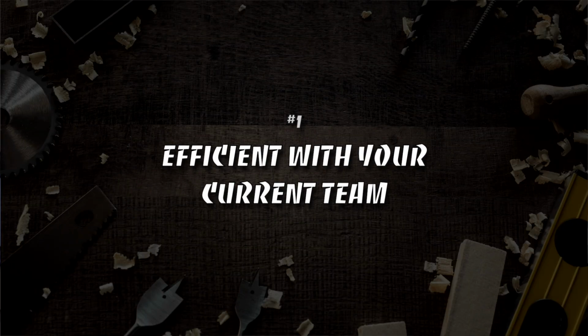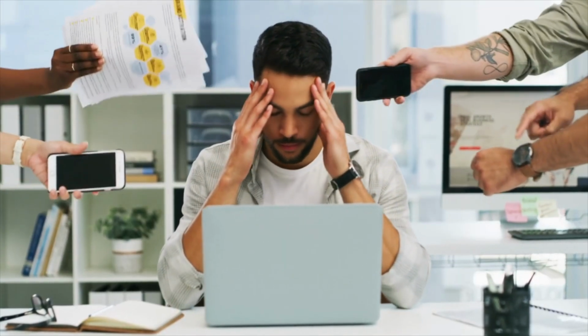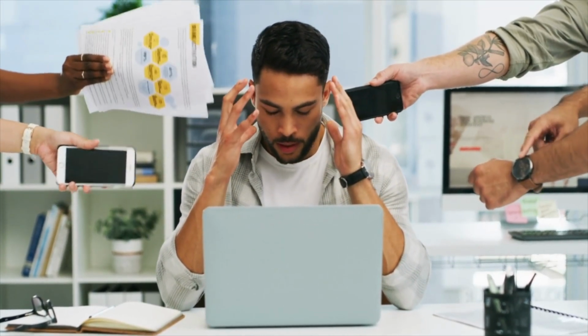So number one is making sure that you're as efficient as possible with your current team. And so I see a lot of people that immediately just start trying to add employees. They get busy, they start adding employees. Well, if you have a broken system, you're just adding more expense to a broken system, right? So if you have an incredibly inefficient system based on your current staff, if you add a bunch of employees to it, it's not gonna work.